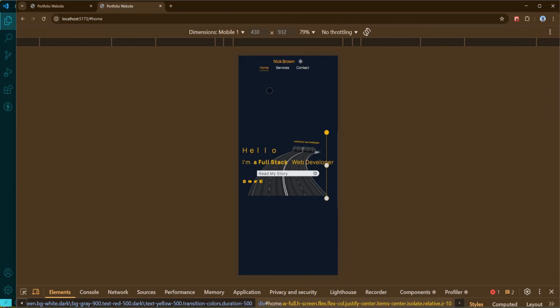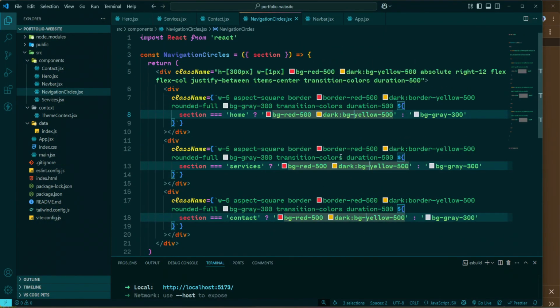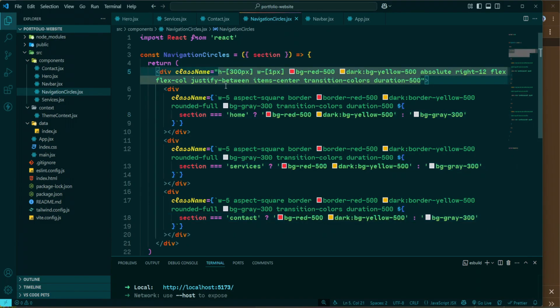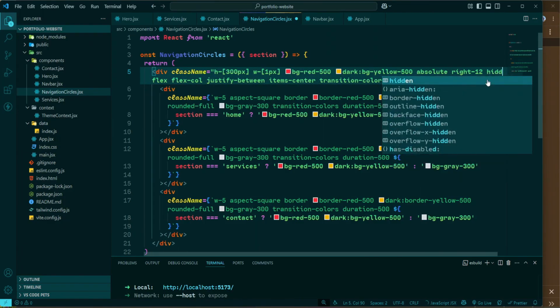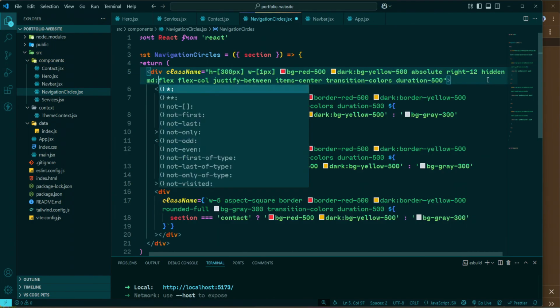Next, we need to hide the navigation circles altogether. Since there is limited space on smaller screens, these circles are not necessary and can be removed for a better user experience. Let's go to the NavigationCircles.jsx file, and let's find flex. So here I'm going to add hidden, and then we need md:flex.